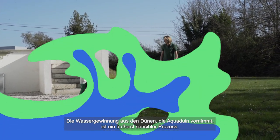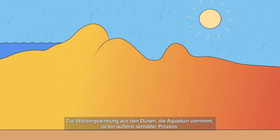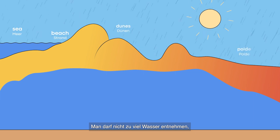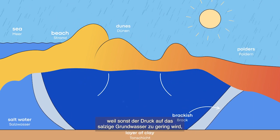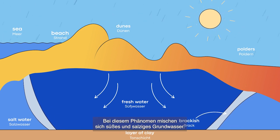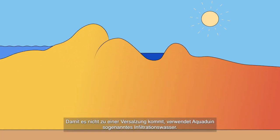The extraction of water from the dunes, like Aquaduin does, is a very vulnerable process. Not too much water can be extracted. Otherwise, the pressure on the salty groundwater becomes too small and we get salinization. This phenomenon is when salty and fresh groundwater are mixed and become unusable for drinking water production. To prevent salinization, Aquaduin uses infiltration water.